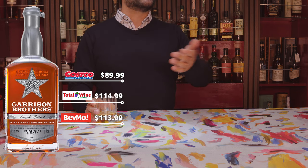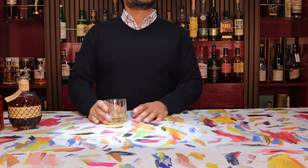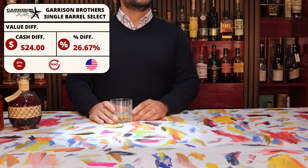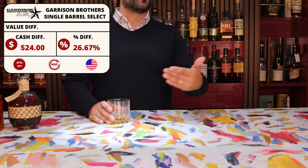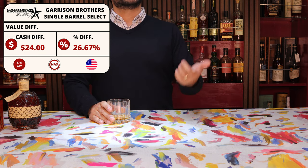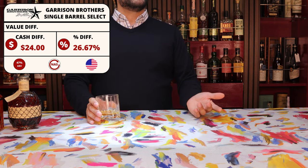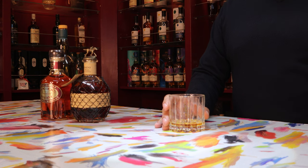But, you know, that's about as cheap as you're going to get it if you can find it at the Costco. So if I had bought it at the Total Wine this time, which I did not, I would have definitely been at the top of the market for the cost on it. I would have paid $24 over the Costco price, or 26.67%. Now, the ABV on it is 47%, so it's not exactly a heavy hitter, especially at that price.